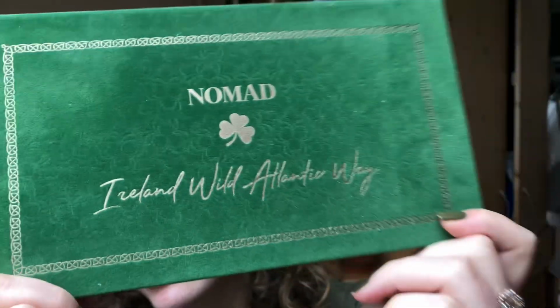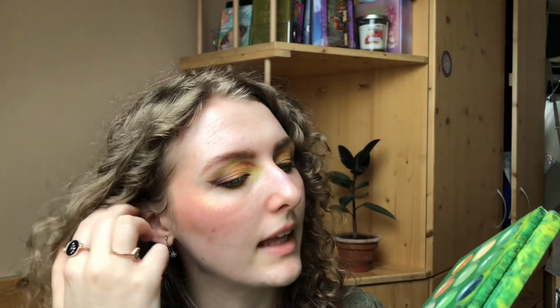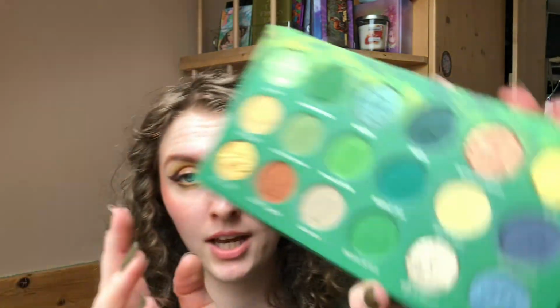Then number 8, we have the Nomad Cosmetics Ireland palette. This is a fairly new palette in my collection. I've had this since April. I think I got it in April, or it was in my April haul. I'm not completely sure, but yeah. I know I've already hauled this one, and I haven't filmed my May haul yet. So yeah, I've either got this in April or at the end of March.